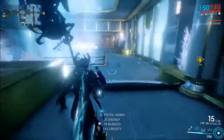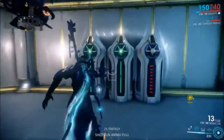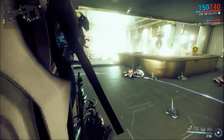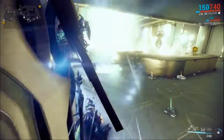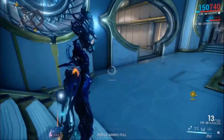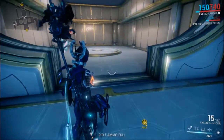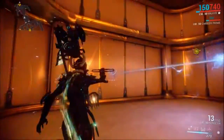Anyway, I noticed that I can charge my Zenurik lens now, so let me open this locker and then charge my Zenurik lens and see if we can max out our energy. Thank you, operator. So we're still climbing in energy. As you know, there's another pressure plate in the room next door that will open up yet another room.